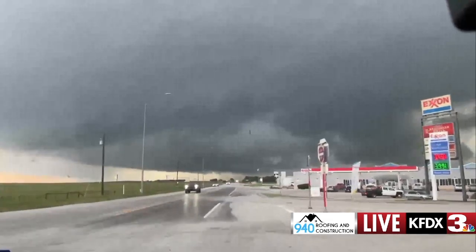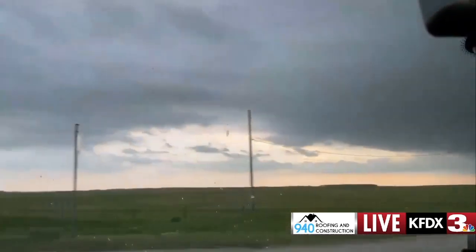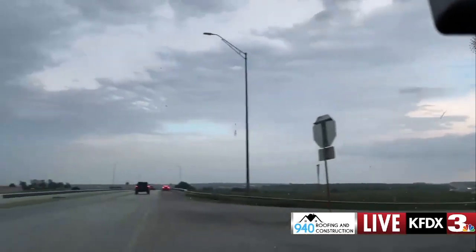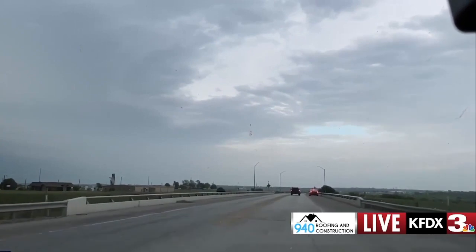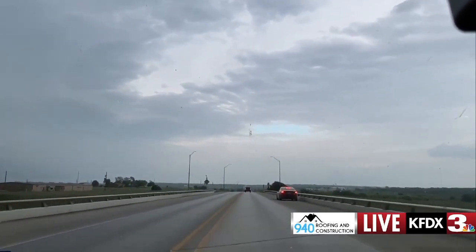Okay, wait, you said you were in Bowie? Sorry, I was looking at something. It's okay. Yeah, we're in Bowie. We're on the west side of Bowie right now, right at 287 and 174. This is where the circulation is, just west of Bowie here. All right, thank you very much, Kyle.